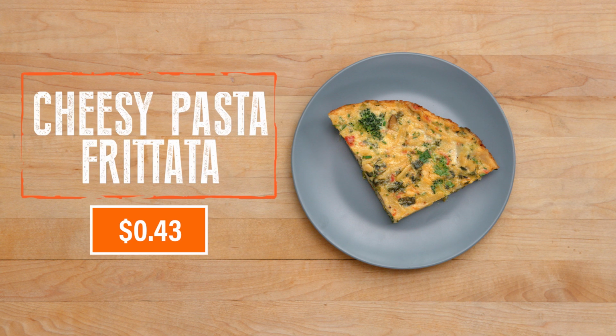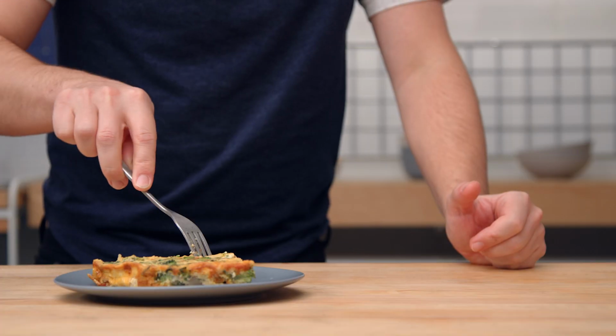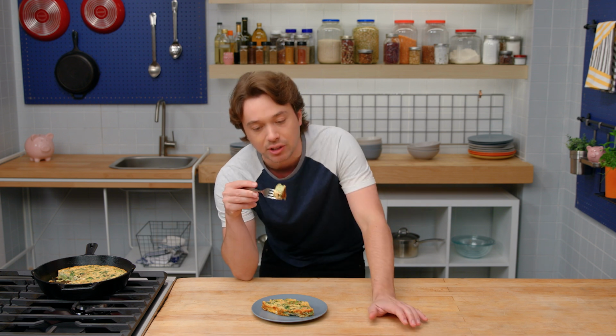Look at this. This is 43 cents a serving. It's practically free. You wanna know why? Because we're using ingredients that we already paid for, which do not count towards the cost right now. And that is the beauty of this. I love a frittata. Beautiful. The egg has just surrounded our ingredients just perfectly to hold everything together. Yum, yum.